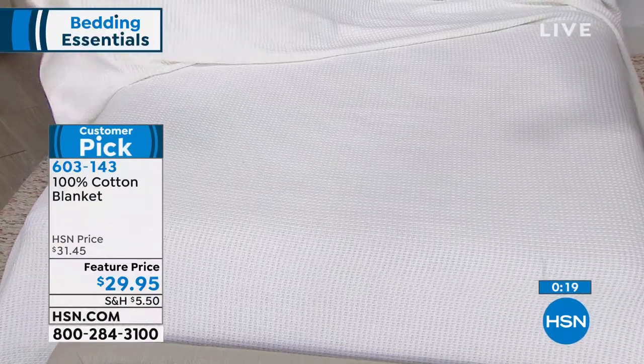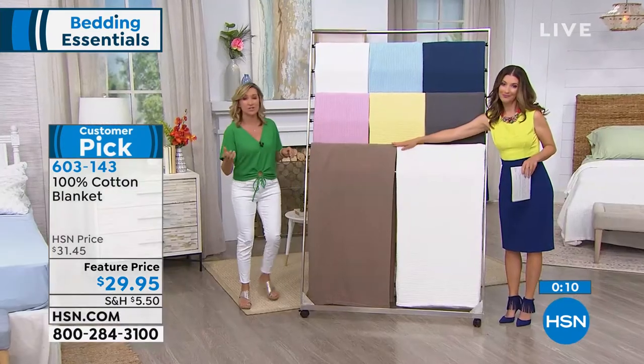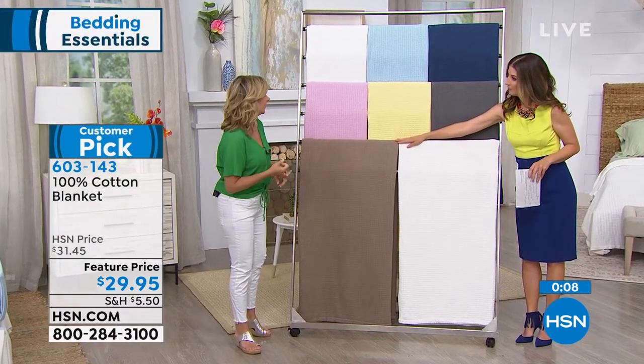We'll go through the colors one more time. And remember, it's cotton, so it's going to get better and better and softer and softer the more you launder it, the more you sleep with it. These make great giftables, too, if you have a wedding coming up or maybe a graduation.